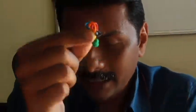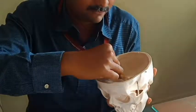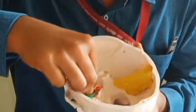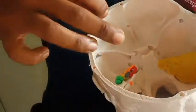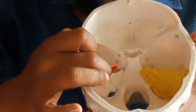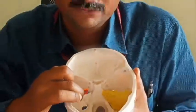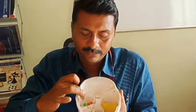This cochlea is placed somewhere here in the petrous part of the temporal bone. So let's say somewhere here, and from the internal auditory meatus comes out the 8th cranial nerve. So the 8th cranial nerve comes out from the internal auditory meatus, and we have the cochlea placed out here.